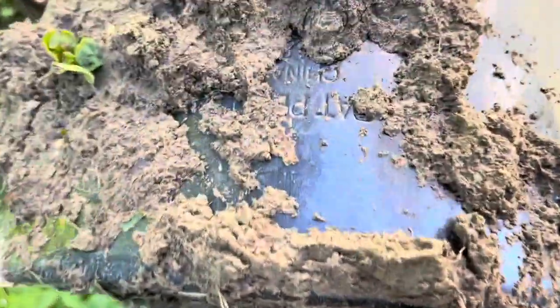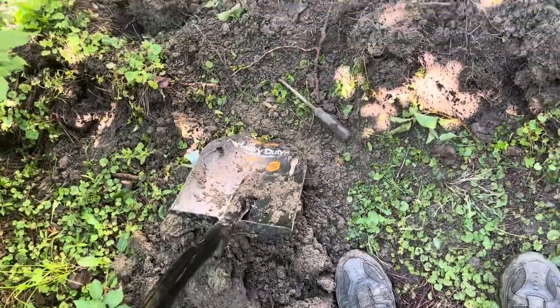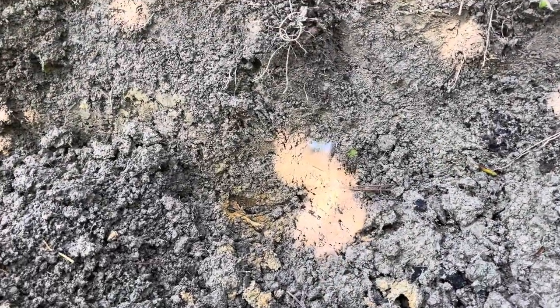Unfortunately, as you can see, still made in China, but heavy duty, all steel construction. We'll see how she does. And then right here, guys, bottle in the hole. Already, right off the bat.